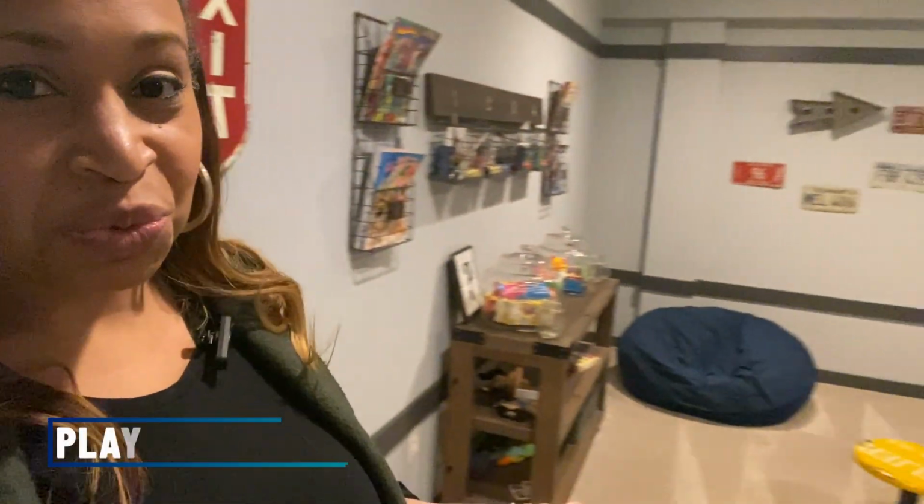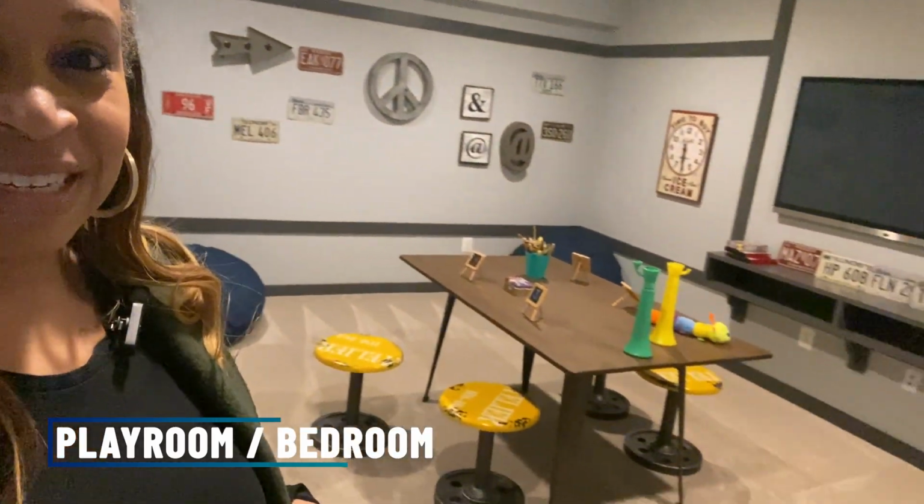But this is what I love. It is this additional room down here, right? So technically you have three additional bedrooms down here in this basement. Now, as a mom, as well as a wife, I love that because everybody can have their own corner. You can still have guests over. If you have friends over and you just want to close the door and not have junk everywhere, this is great.